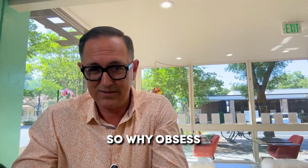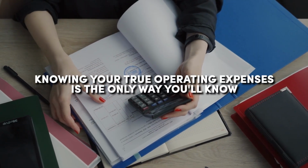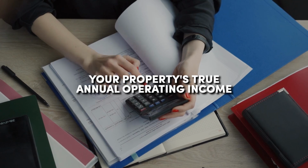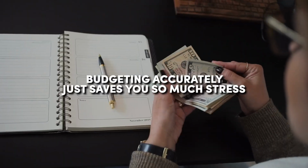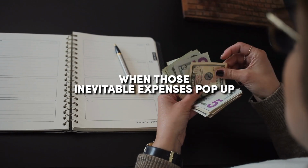So why obsess over tracking all of these costs? Because knowing your true operating expenses is the only way you'll know your property's true annual operating income. It's profit before mortgage. And that's critical for figuring out your real return on investment, which we'll talk about more soon. Plus, budgeting accurately just saves you so much stress when those inevitable expenses pop up. It's all part of managing your property like the valuable asset that it is.